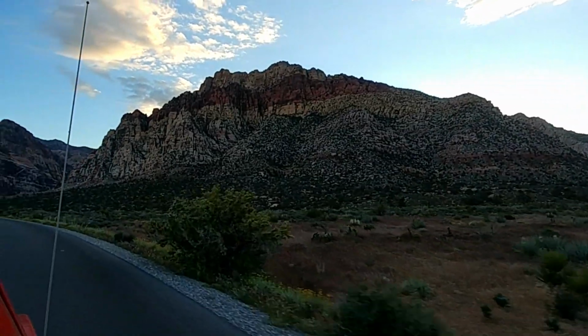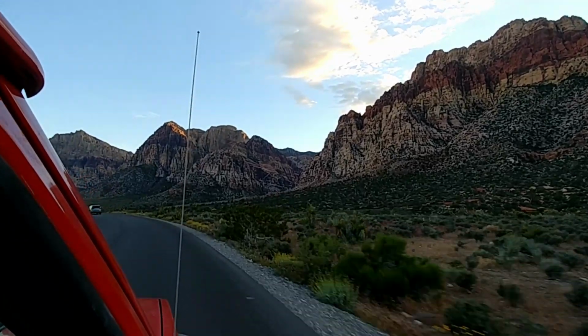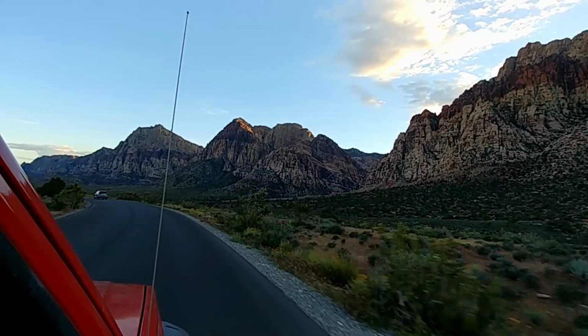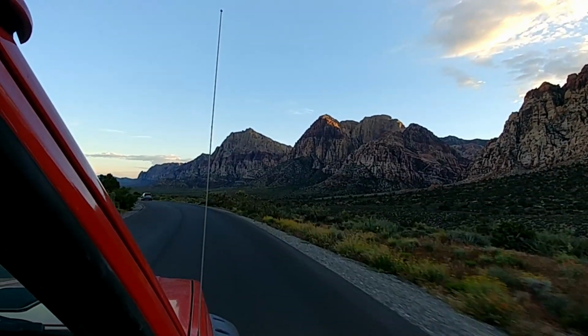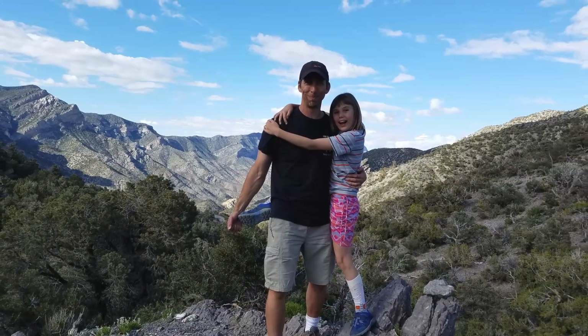What if I just want to see the sights? If you want to see the prettiest parts of the road without too much four-wheeling, we recommend that you start from the east in Red Rock Canyon and stop when you get to the North Peak Trailhead, a little over 5 miles in.